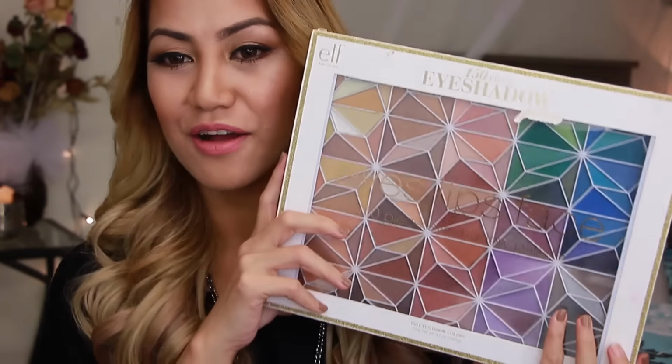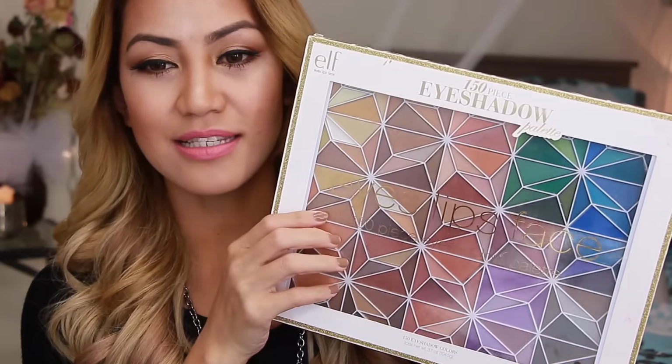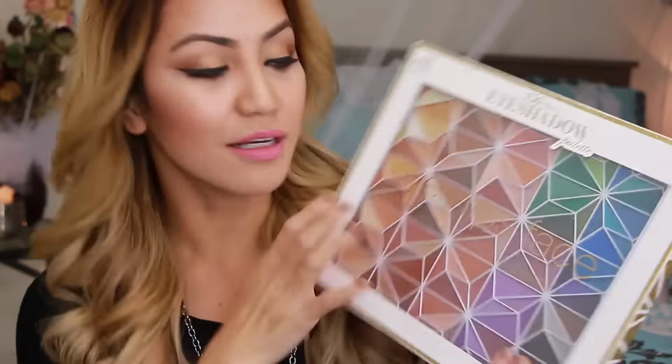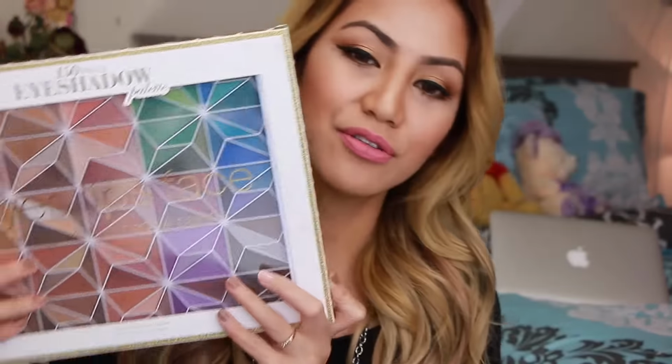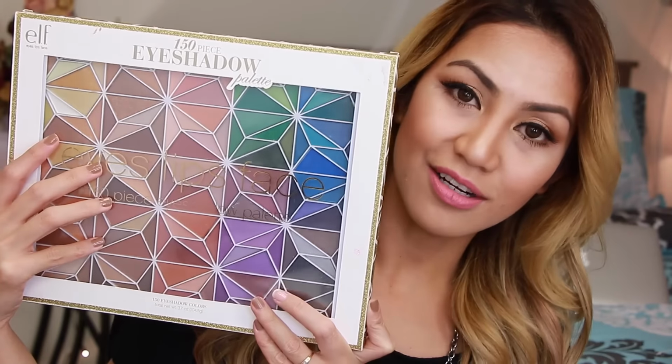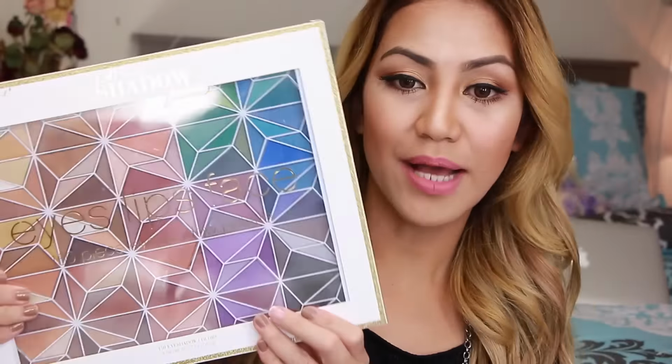And also, we're almost done, guys. I got a humongous palette from e.l.f., the 150 piece eyeshadow. I got this last holiday, but I saved it because I got all the shades in one, so it's nice for a giveaway, or to give to someone who is also a makeup fanatic. So yay, 150 piece eyeshadow palette.